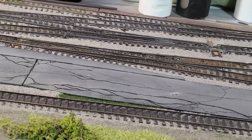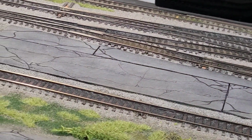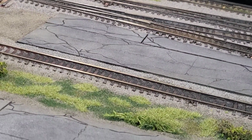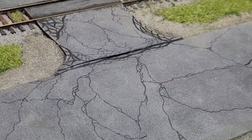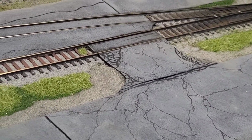The thicker lines are the rubber patch. The lighter lines are the cracks that are not being patched yet. Still a lot of work to go, as you can see here before. And then you have here the midway point, how it looks. More work to come on that area.